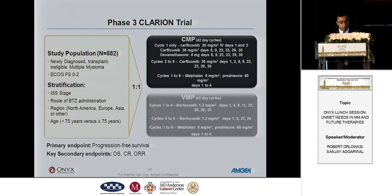The last of the 4 phase 3 studies is the CLARION study. Again, a head-to-head study of Carfilzomib against bortezomib. This time, almost 900 patients, frontline, newly diagnosed, transplant ineligible, randomized 1-to-1 to treatment with either CMP, so Carfilzomib, melphalan, prednisone, or BMP, bortezomib, melphalan, prednisone, again with a primary endpoint of PFS. So this is a study in patients who are transplant ineligible.